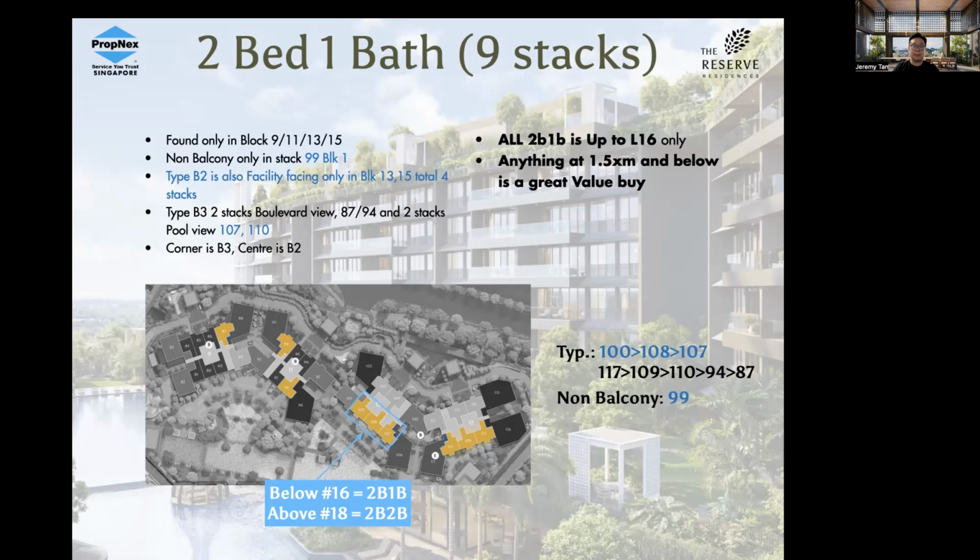And typically, if you're looking at garden facing, outward facing versus inward facing for most developments, there's a 200 PSF price difference. But at the reserve residences, we can potentially get a free or low cost upgrade to a pool view. Depending on your queue number, if that is available to you, my suggestion is to grab that, right? But if not, I would say that the garden facing, the outward facing units are also very attractive.